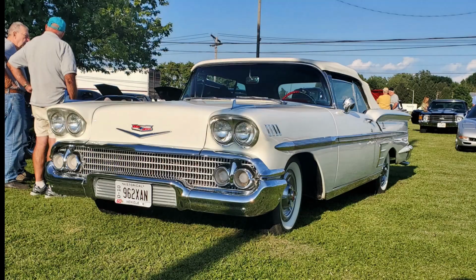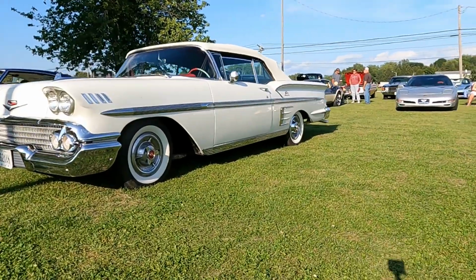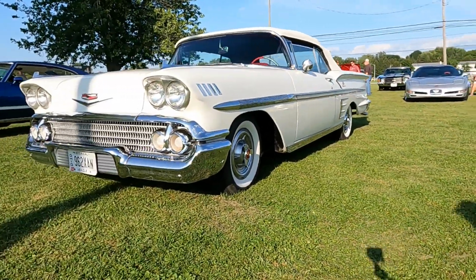Pretty sure we've seen this car before, but here it is again, absolutely amazing 1958 Chevrolet Impala convertible. Just incredible.